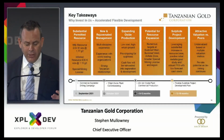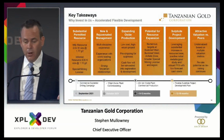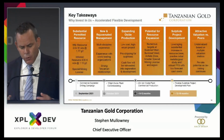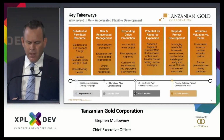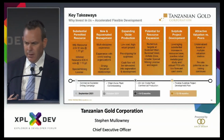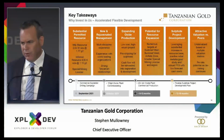So essentially, look, we have a substantial permitted resource, as I mentioned, over 2 million ounces in the measured and indicated category at 1.8 grams a ton. Have a very new, rejuvenated management team, getting a lot of things done, good bounce in their step. We're expanding the oxide operations very quickly, and I'm very excited for that operation. It's a CAP, so it's essentially a pre-stripping operation that provides cash flow for the sulfides.